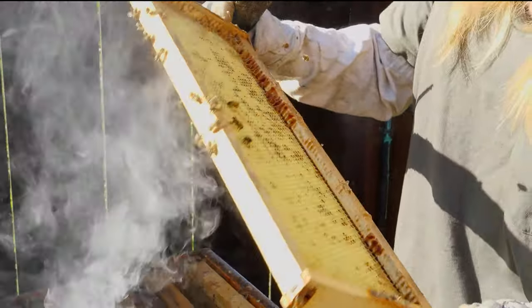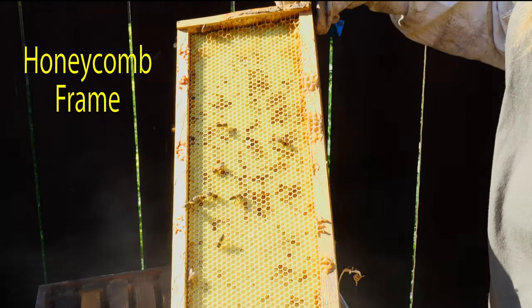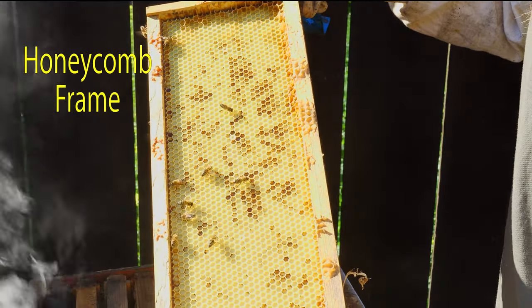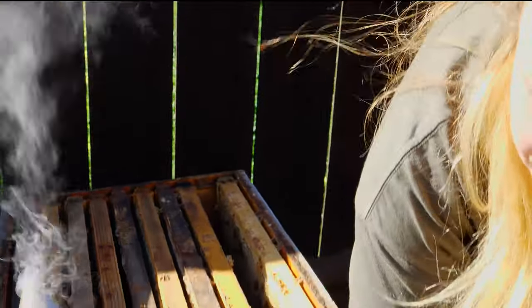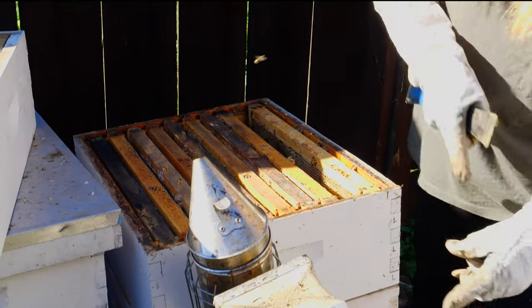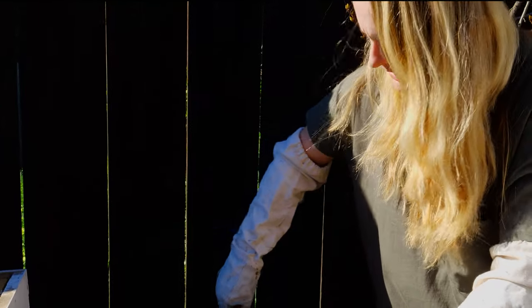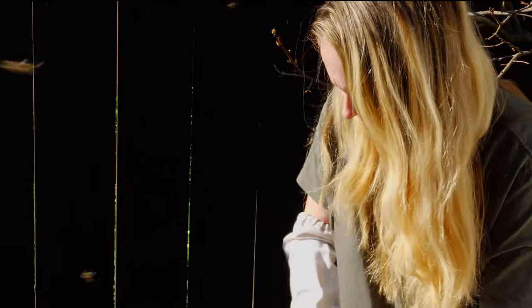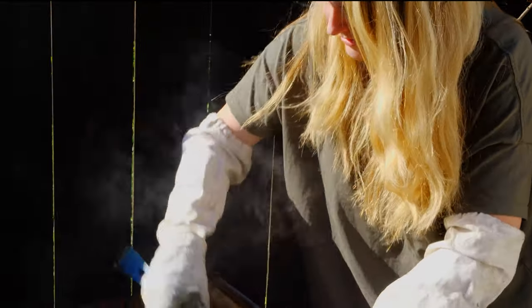This is what it looks like when you first start and they build off of it. There's a couple ways that, oh, they're not very happy with that, with the wind. There's a couple ways that you can buy it. You can buy it so you put a wax foundation there, plastic, or it's completely empty and they'll build off of it. So wow. Here's actually, so you can see.